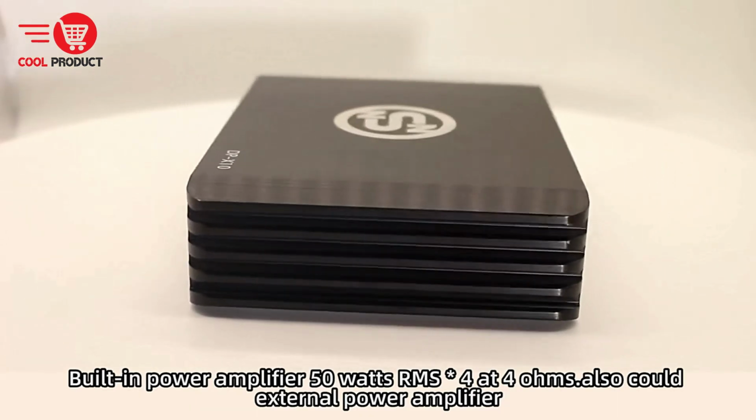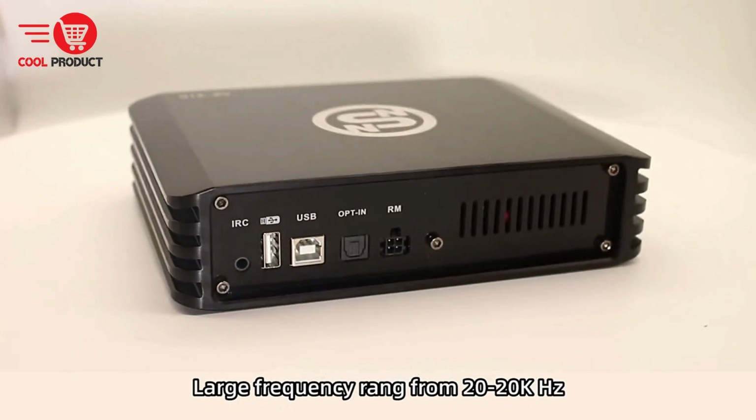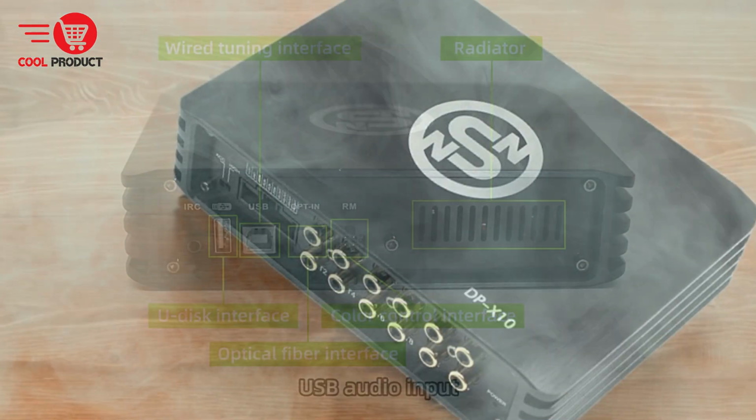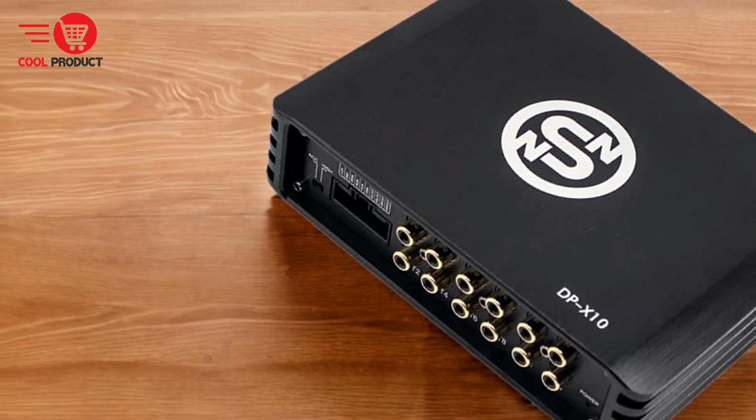Digital signal processor integration. Features an 8-channel DSP with 4 input channels and 4 output channels, allowing for precise audio signal processing. This includes adjusting equalization, time alignment, and crossover settings to optimize sound quality tailored to your vehicle's acoustics.